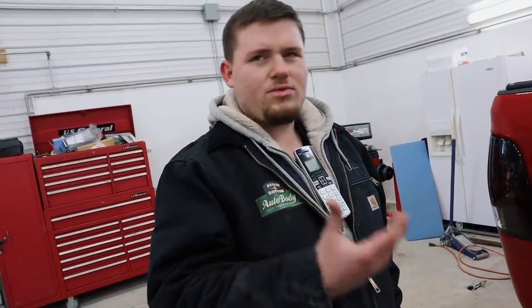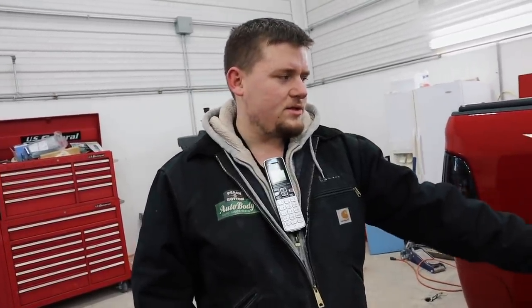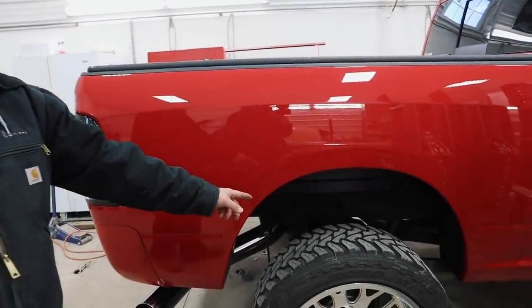Sweet. And I don't know what color to go yet. It's red, so I don't necessarily know if I want more red. Kind of thinking just a silver or maybe a gray or something. Just something subtle. Yeah, and I like that the Bilsteins you have are silver.